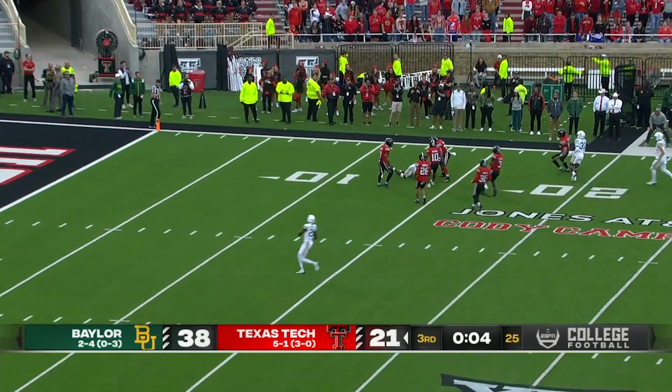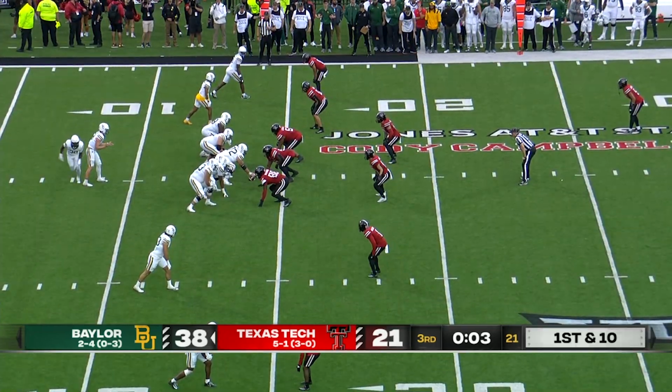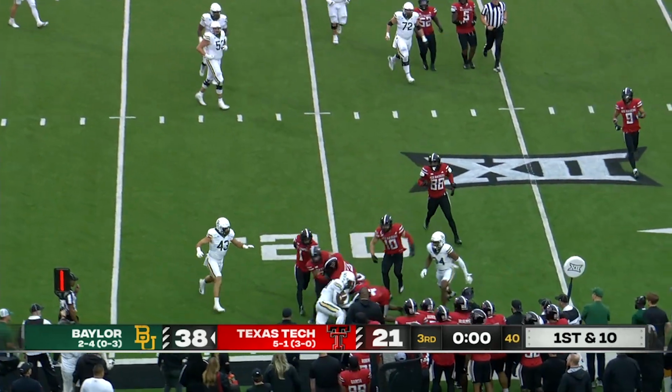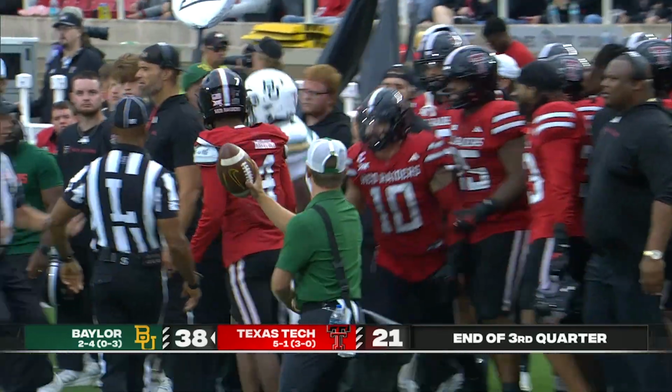Fair catch around the 13-yard line. Likely the final play of this 3rd quarter. Targeted to the flat. And out to the 20-yard line for Bryson Washington.